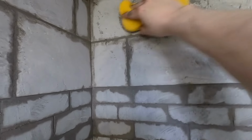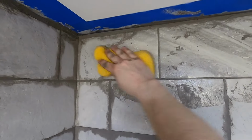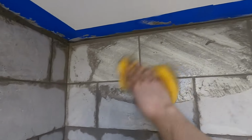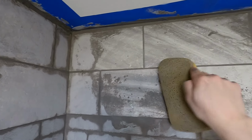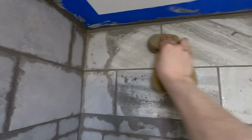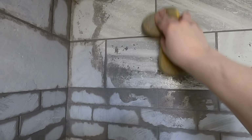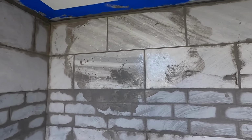And basically the first pass, oh, see, this is drying up already. I might have taken on a bit too much, so I'm gonna have to work at it. And then flip the sponge, and basically all you want left are some nice grout lines. So wipe it down once like this, get it to about that point, and then go back along and wipe it down again with the sponge and make it nice.